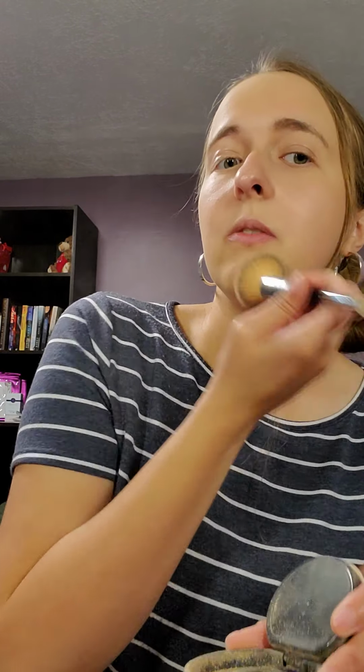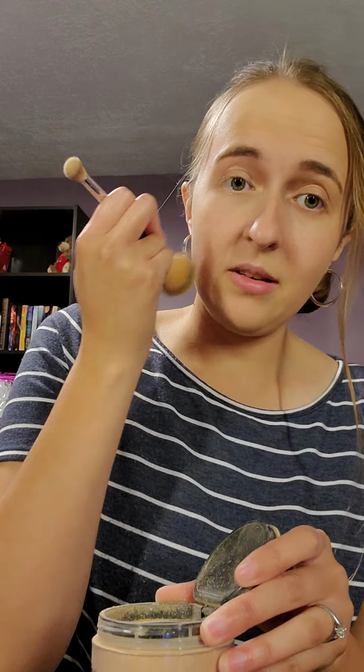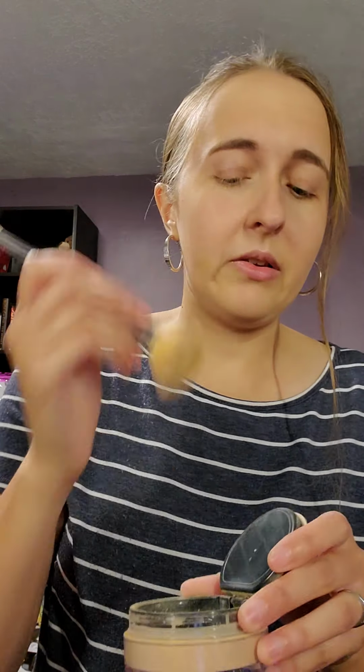I just want to mattify that because the moisturizing foundation is basically a tinted moisturizer, so it leaves more of a dewy finish. And by tapping it with the powder, it mattifies it a little bit more. Okay. So the base is done.